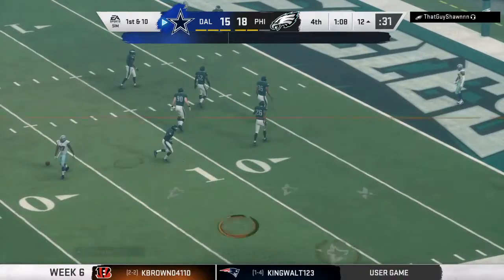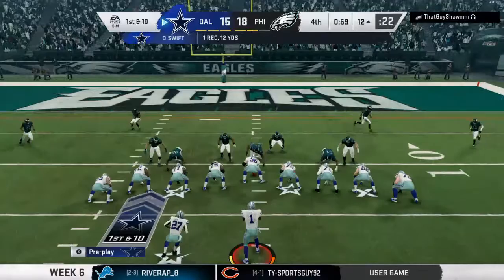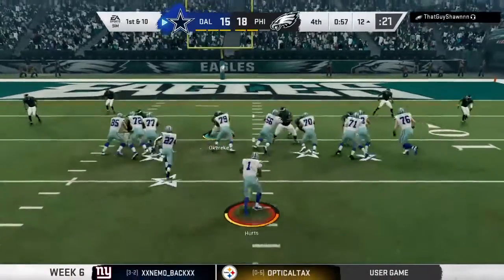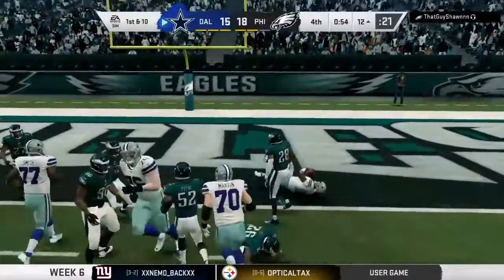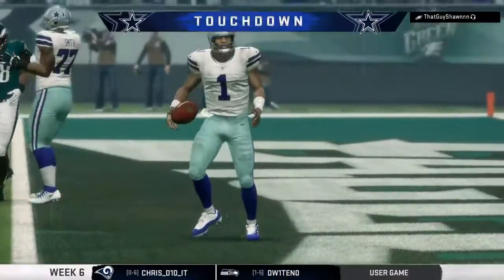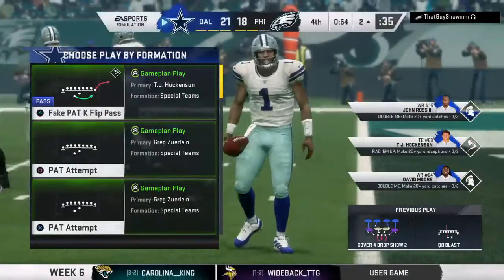Nothing open downfield. They went underneath. Yeah, see if you can get it to your running back, see if he can make someone miss in the open field. And now he'll tuck it and run. He takes it across for the touchdown, and they've taken the lead late in the final minute of the fourth.